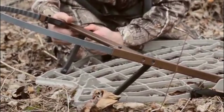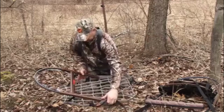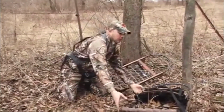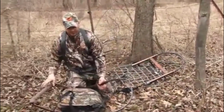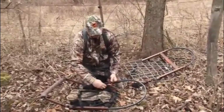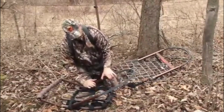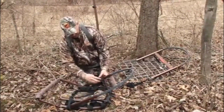The seat is nice, but it is not as comfortable as the Summit. It also packs down to a super thin profile for transporting. If you are a big guy that is looking for a climber tree stand that is easy to move around and you are willing to sacrifice a little comfort, then you should check out the Lone Wolf Sit and Climb.